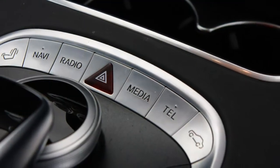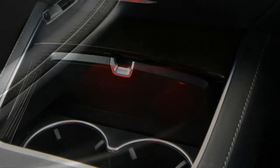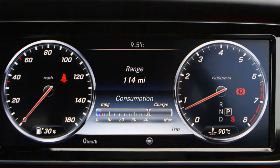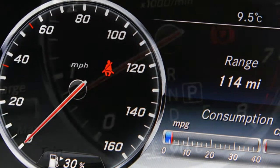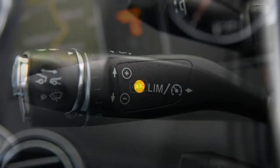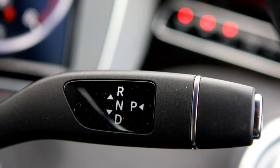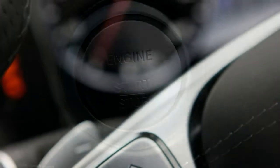The verdict: it might not have the same brand cachet as the most sporting rivals, but this could be the three-pointed star at its best. The S-Class Coupe can mix it with cars costing much more, and despite the fact that there's currently no hybrid or electric version, it remains a fascinating choice for covering serious miles. Watch on for the expert's full and detailed Mercedes-Benz S-Class Coupe review.